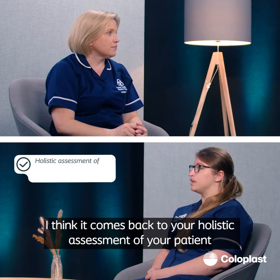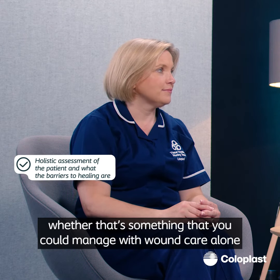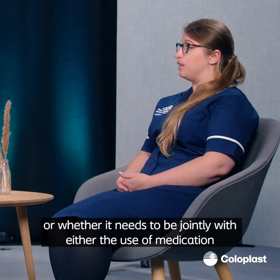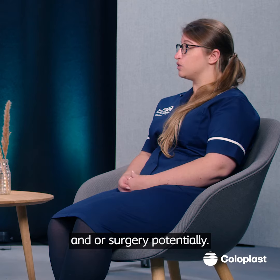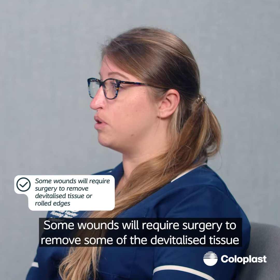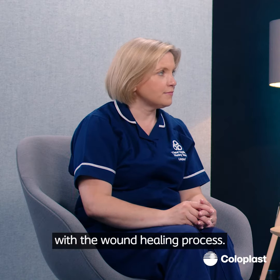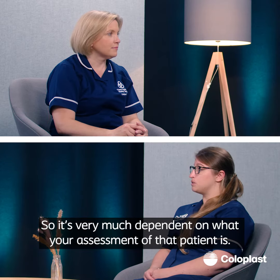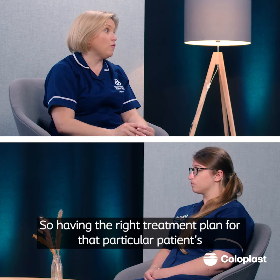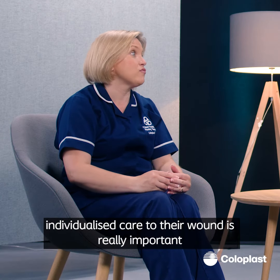I think it comes back to your holistic assessment of your patient and what the barriers to healing are, whether that's something that you could manage with wound care alone or whether it needs to be jointly with either the use of medication and or surgery potentially. Some wounds will require surgery to remove some of the devitalised tissue or rolled edges, which can cause a problem with the wound healing process. So it's very much dependent on what your assessment of that patient is. So having the right treatment plan for that particular patient's individualised care, so that to their wound is really important.